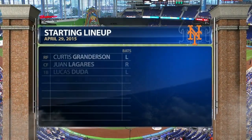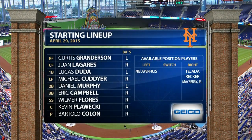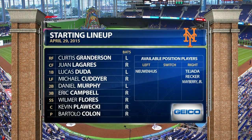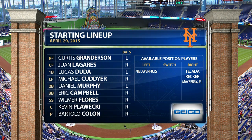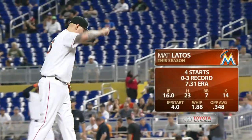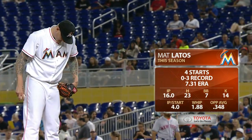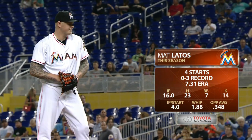Let's check out the Mets starting lineup tonight as they take on Matt Latos and the Marlins. Cabrera got a day off yesterday. So did Flores. So did Plawecki. They're all back in there tonight for the rubber game of this series. Mets still with the short bench. They sent Rafael Montero down, called up a reliever, Jack Leathersich. We'll get into that a little later. And there's Latos still looking for his first win. And there are Matt Latos' numbers, brought to you by Toyota.